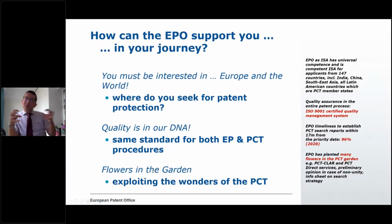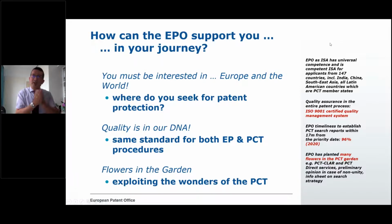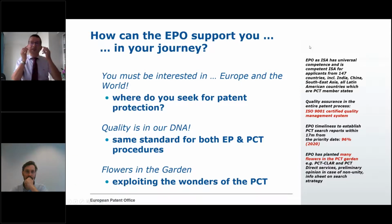Now, in the process of the PCT phase, this famous international phase, the EPO is actually there to help you. It's a partner, right? For your consideration in order to support your strategy. What is very important is already to understand where you wish to protect. Of course, you must be interested in Europe so that whenever you get your international search from the EPO, you could benefit from that when you enter into the regional phase. It will save you time and money, right?